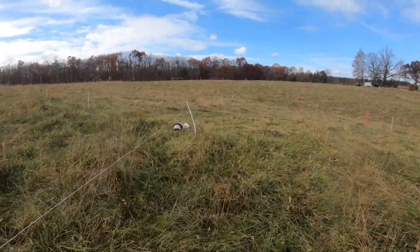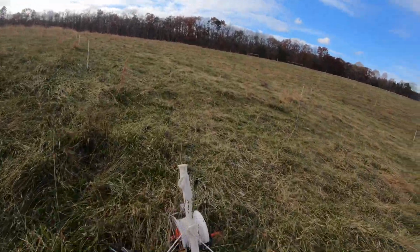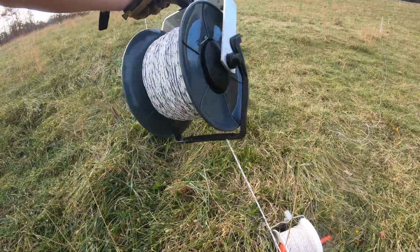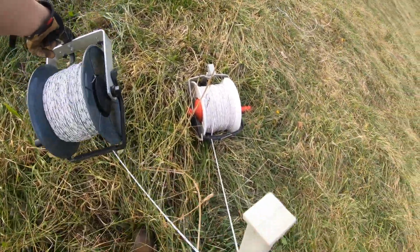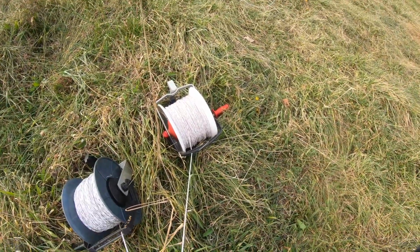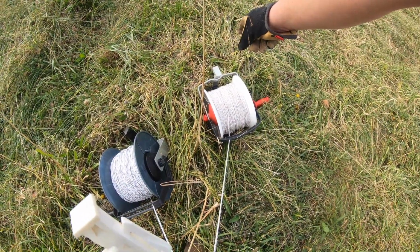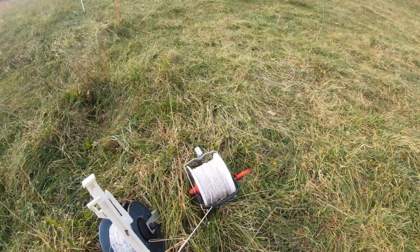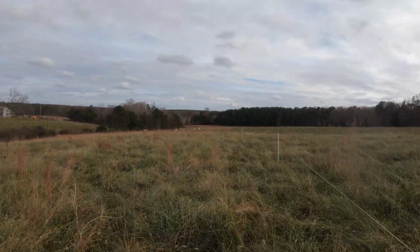And then the other reels that are white and red, these are from PowerFlex. Bought those from PowerFlex, they work good. They have these right here, that's the only thing I don't like about them, but they still work good. And then we have the ones from Grazing Land right here. And I like that 1 metal piece on top, but sometimes it's hard to reel up and keep the wire on there. So that's kind of what we use for our rotational grazing.